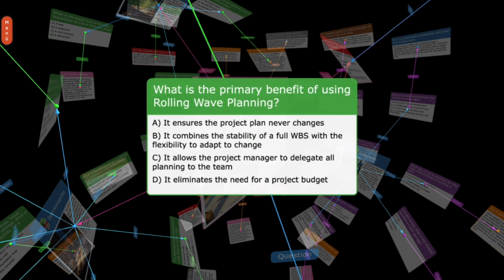What is the primary benefit of using rolling wave planning? A. It ensures the project plan never changes. B. It combines the stability of a full WBS with the flexibility to adapt to change. C. It allows the project manager to delegate all planning to the team. D. It eliminates the need for a project budget.